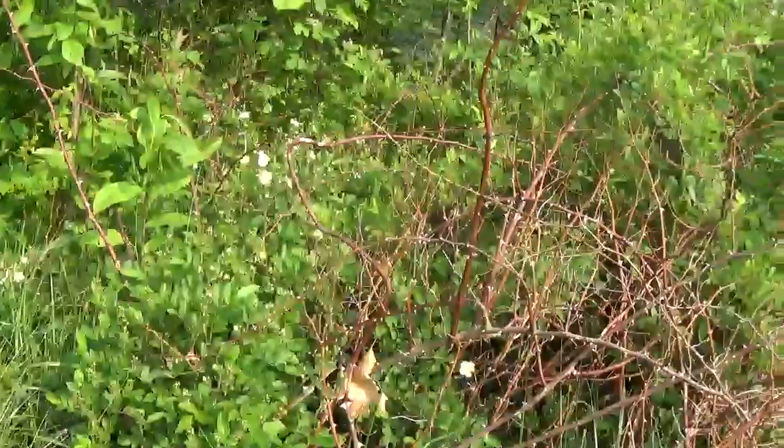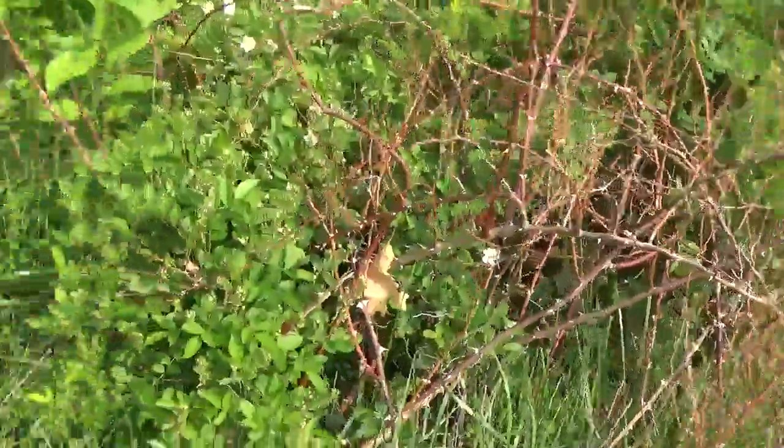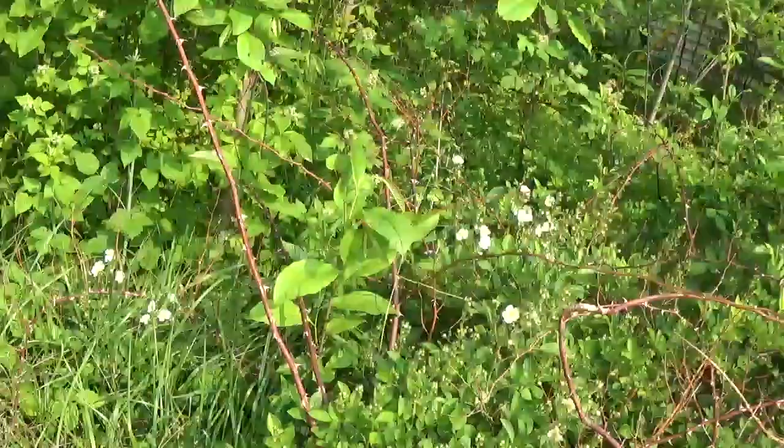Let's walk up in here and see. Yeah, see, the electric company came by and just hacked off a big piece. Could have been the county too, I don't know, but it's starting to bloom a little bit over here. You can see.